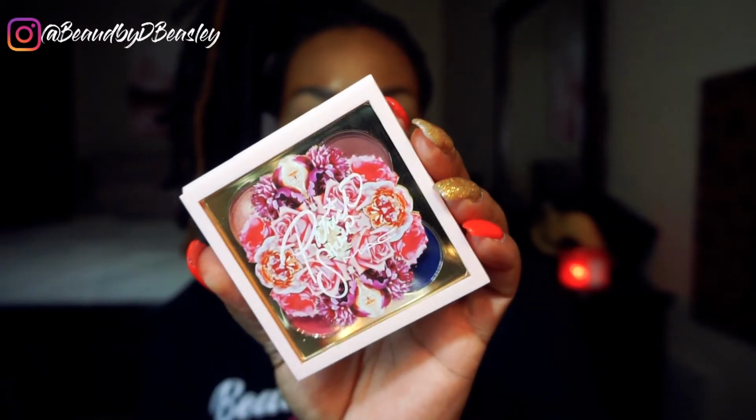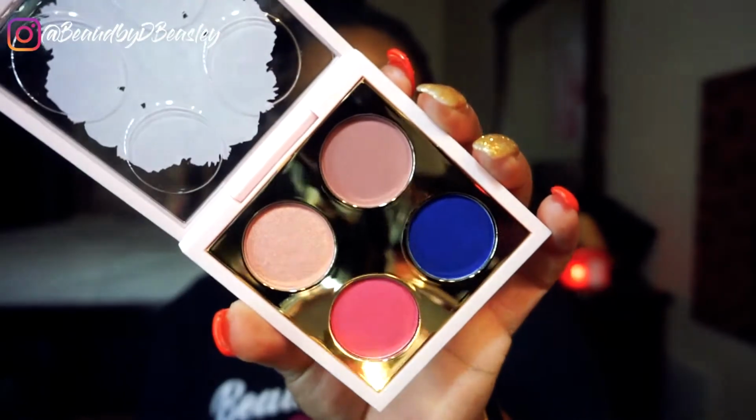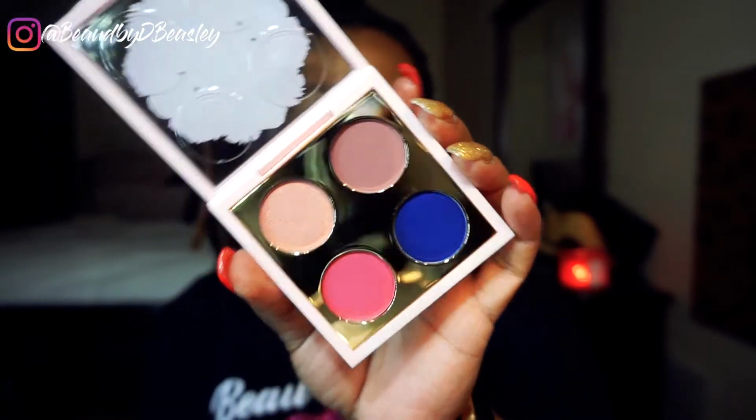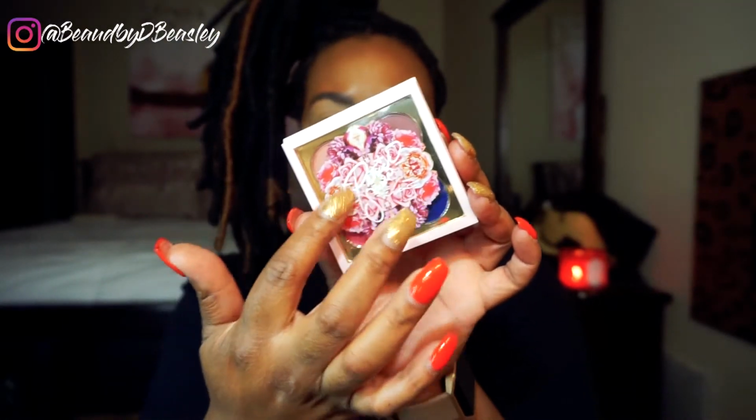Oh my god, this is the eyeshadow palette. Look at this packaging, y'all. I don't even buy these from MAC like that, but I could not pass on this collection. Ooh, look at this blue right here. Lord. The packaging has Patrick's signature. It looks just like the box. It has his signature as well as the MAC logo there.